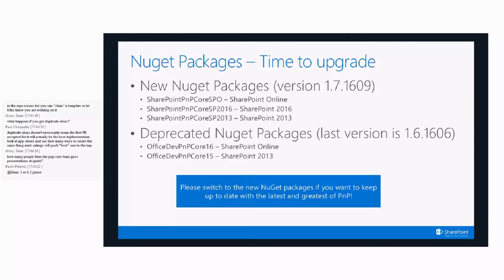We're only updating the new NuGet packages. So if you're working with solutions or samples, and you find that you're using an older version of the NuGet packages, we would recommend you to use the newer version. And by the way, if you're using any of the PnP samples that are referenced in all versions, please do submit a pull request, and we'll get that one fixed as well.